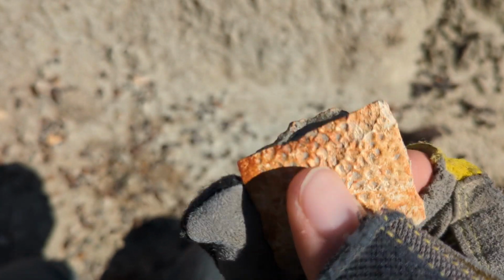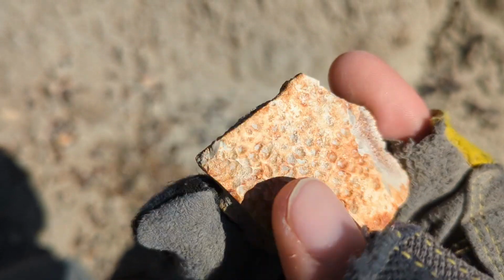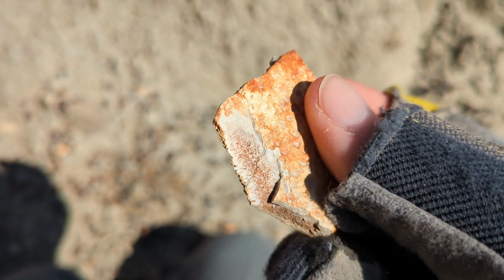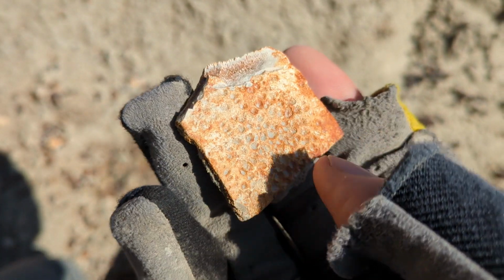Here's a nice chunk of Trionychid turtle shell. These are the soft shell turtles. This family is still around today. And this is an extra nice piece because it includes part of the suture on the side. This is where one piece of the shell would fit in with the rest.